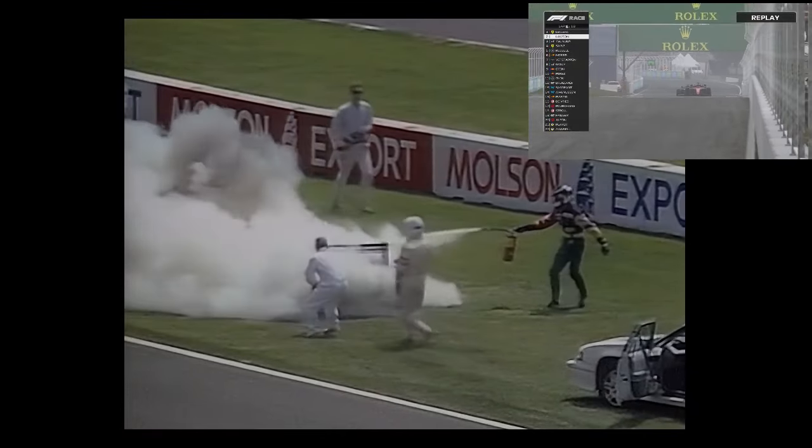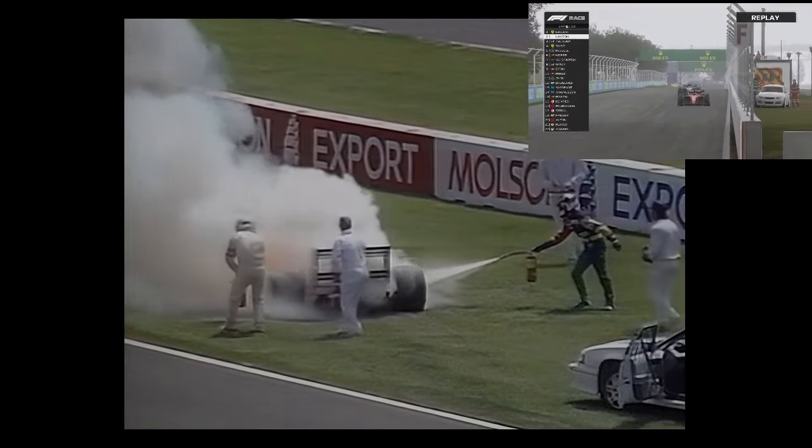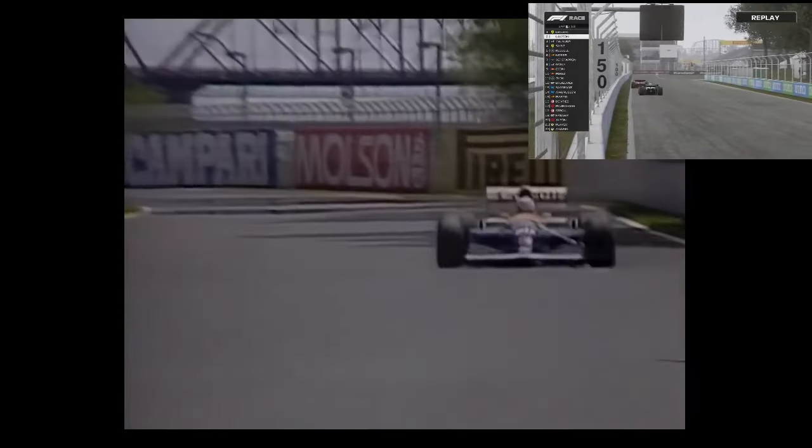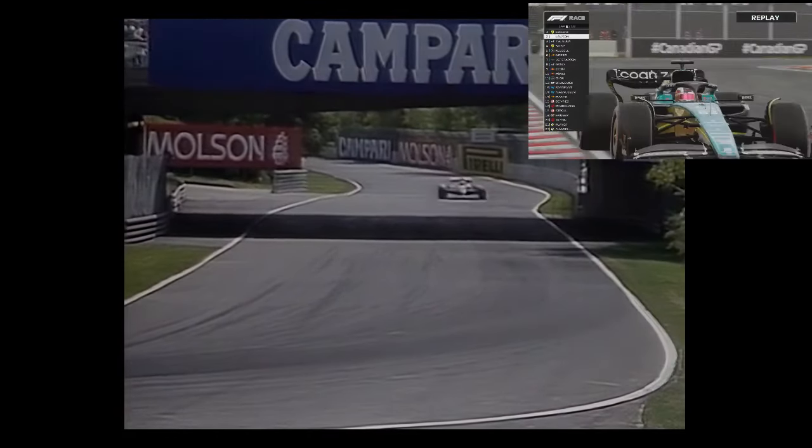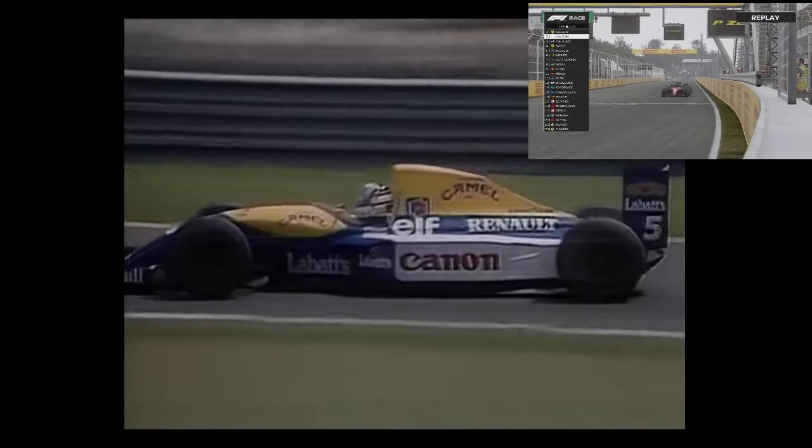No sooner have I said that I think he could be in retirement mode than he's gone off into the distance at 100 miles an hour. Look at him. He's got an enormous lead. Not that often you see a driver get out and use the extinguisher as well as the fire marshals. They're trying to put the fire out.